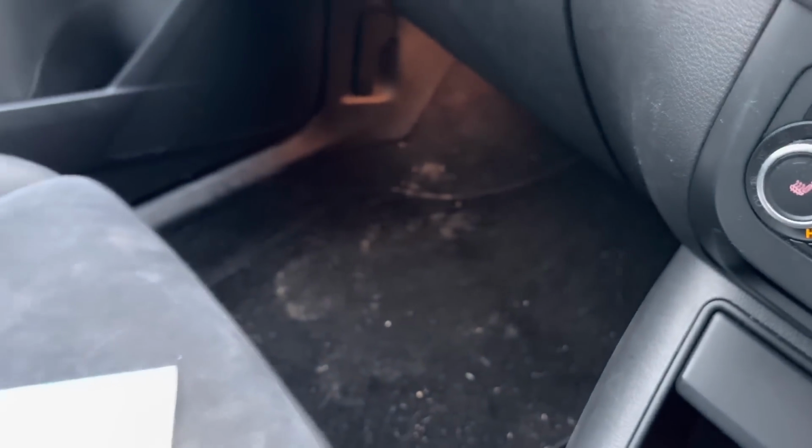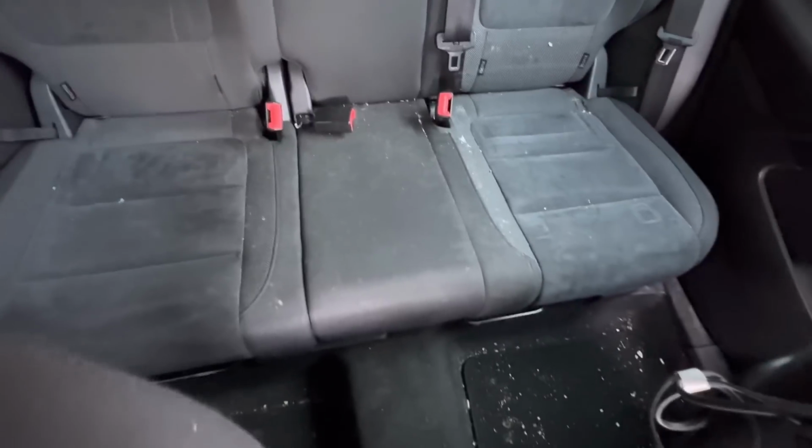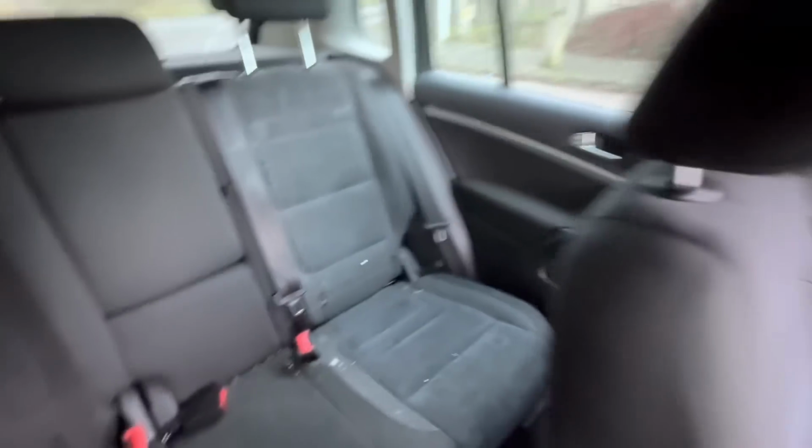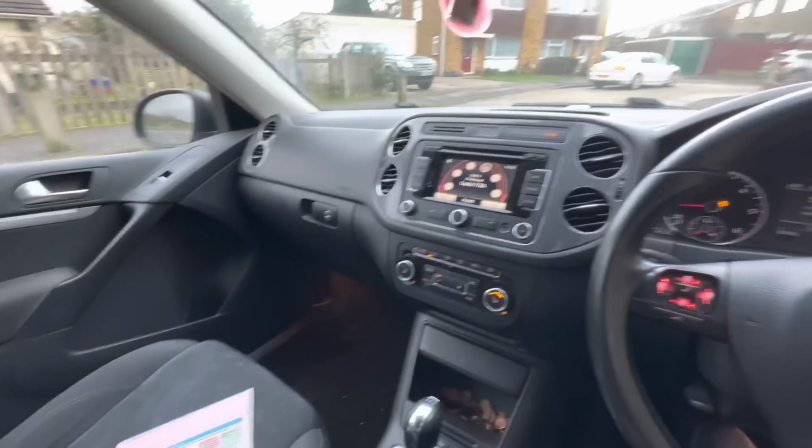It is very, very mucky in here. I mean, very mucky. God, I'm going a bit blurry there. What I'm actually going to do, hopefully you can get all of that, guys. But it is a nice car. It's got really nice, comfy seats in it. And I've turned this heated seat on again.